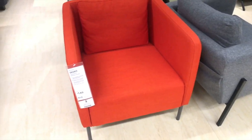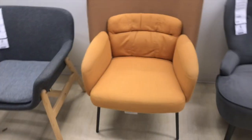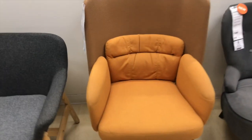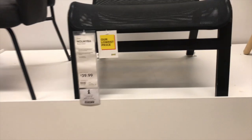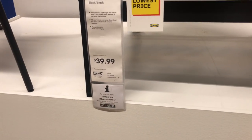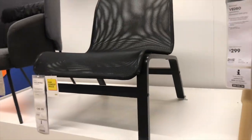They also have some really cute accent chairs. I don't really like any of these, but I think these are cute. Oh, there's an egg kind of chair, but I wouldn't put this on the patio. I don't think you can put that on the patio. Now, this is actually a good patio chair alternative, $39. I don't know if it's supposed to go on the patio, but it's a cute little chair.